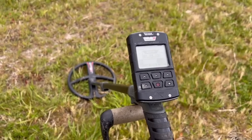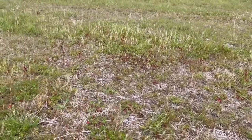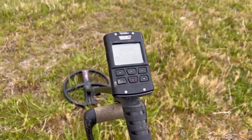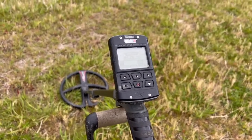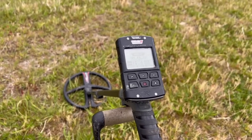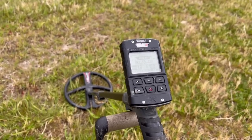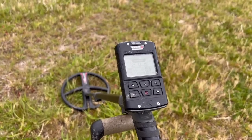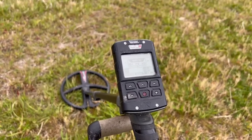So we're back on the field that produced that beautiful Charles I Scottish silver hammered coin between 1625 and 1649. It was a, what was it again? Was it a 30 pence? 40 pence? Something like that. It was silver and it had a thistle on it, and it's the first time I've ever found one. So fingers crossed. Let's see how we get on.